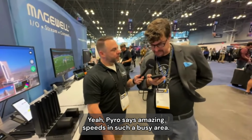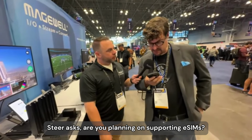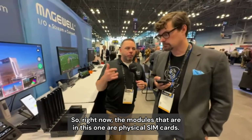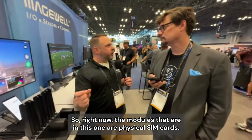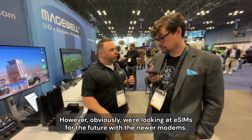Pyro says amazing speeds in such a busy area. Steer asks, are you planning on supporting eSIMs? So right now, the modules in this one are physical SIM cards. However, obviously, we're looking at eSIMs for the future with the newer modems.